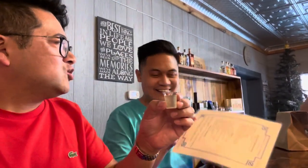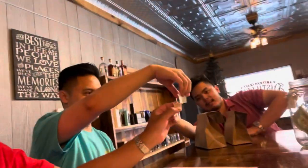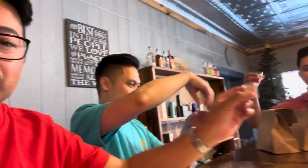Okay, so we are trying the lemonade moonshine. Not tasting. Did you try it already? Cheers, guys. Cheers. Okay, here we go. Cheerio. Cheers. Are you ready? Wow. Okay. It's strong, but it tastes like a lemonade.